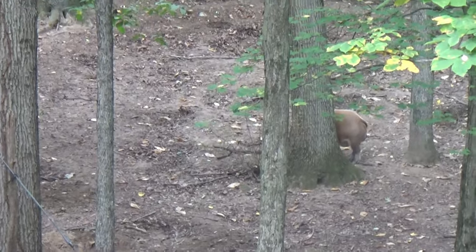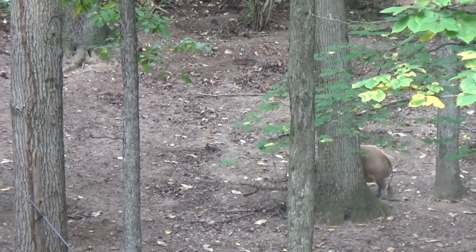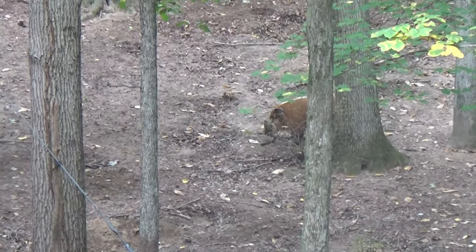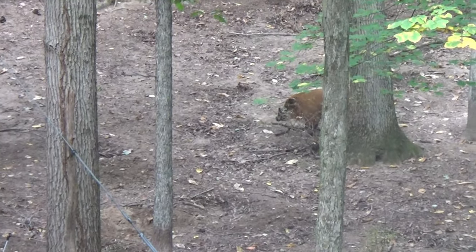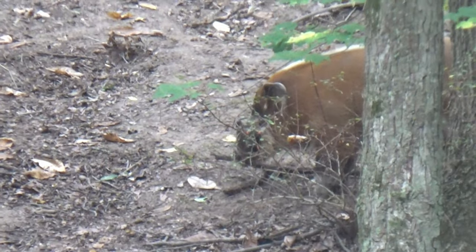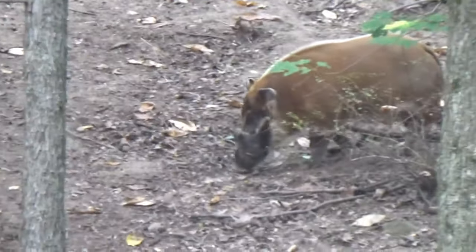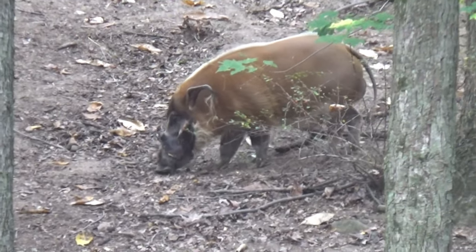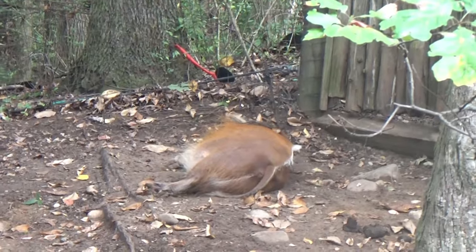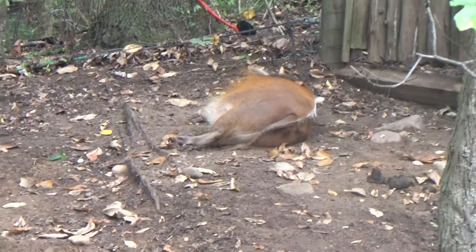Oh, that's the Red River Hog notes. That is. That's what that is. A Red River Hog notes. Kind of looks like a wild pig, doesn't it? They got another one right there as well. The Red River Hog notes just laying down.